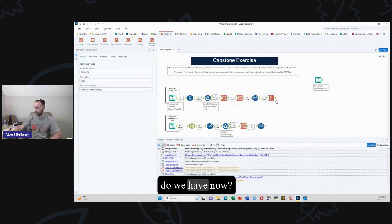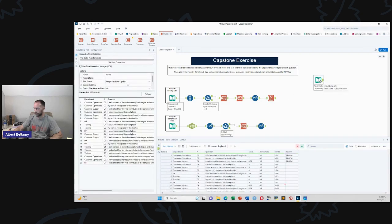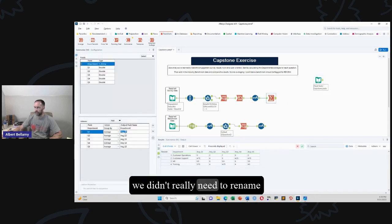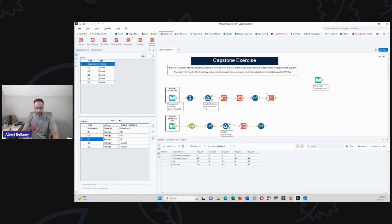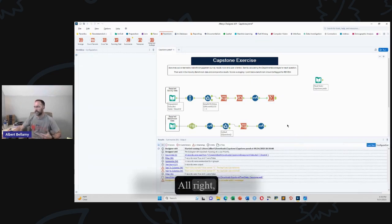How many rows of data do we have now? Okay. Yeah, that's good. What do we need for this? Yeah, we didn't really need to rename those in the last one, but... Okay, let's go ahead and take these averages off of here. Delete that. We just want them named for the question itself. All right, now we're going to pivot it again.